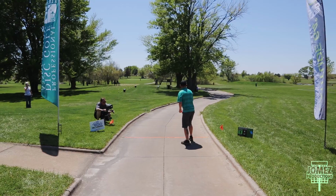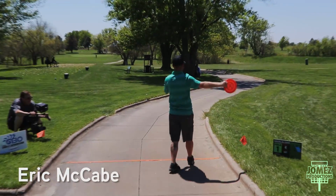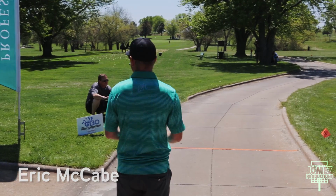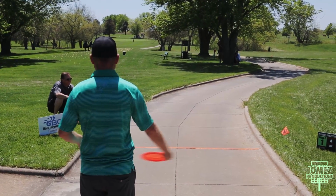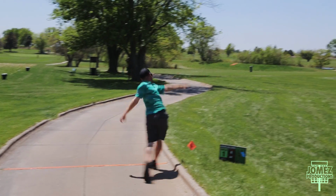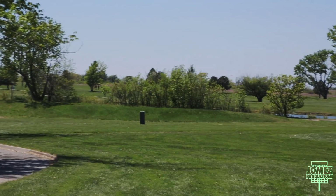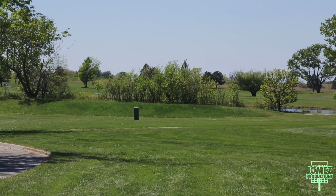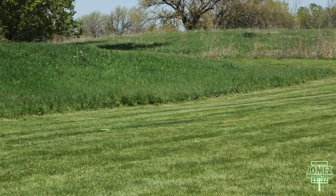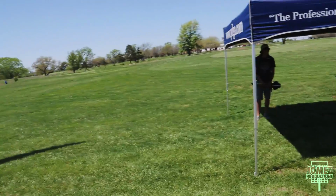Yeah, it looks like he stayed pretty well to the right for that line. I think this is one of the harder par fours on the course. Where those trees are right there, it's out of bounds. You can see the cart path going along to the left as well. Alright, and we got local McCabe playing, looks like the same line. Yeah, you see probably a lot of the pros were going that way unless you're left-handed.